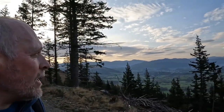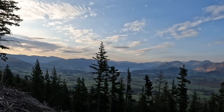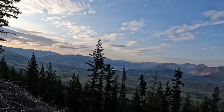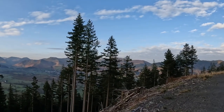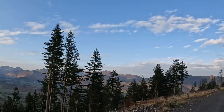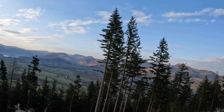Look at these views now down towards Derwentwater and Keswick. Absolutely magnificent this morning. Beautiful day. And then over that way towards Grisdale Pike and the fells around that area. Bassenthwaite Lake is just hiding down there somewhere. Again, not seen that quite yet.